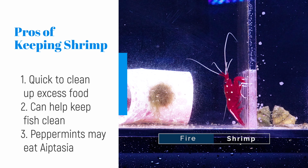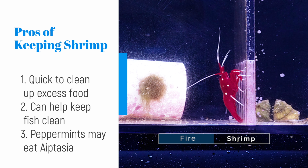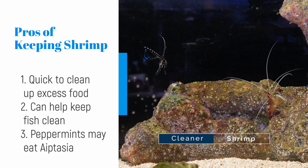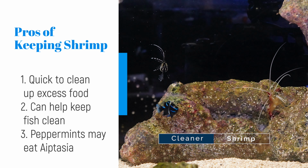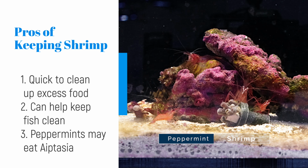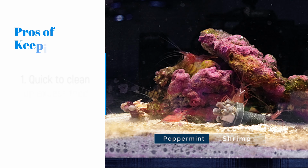Shrimp are seemingly always hungry and will jump at the opportunity to grab any excess food from your tank. Some species of shrimp, such as the cleaner shrimp, will literally clean parasites off your fish and help improve their health. And some species like peppermint shrimp are known to eat aptasia anemones, which can otherwise take over your tank.